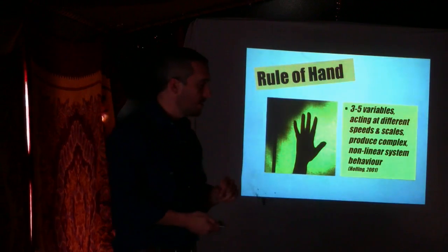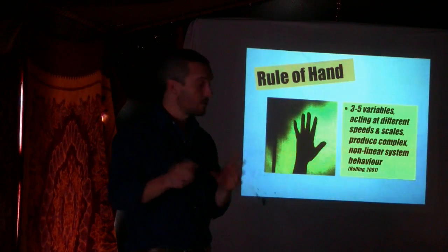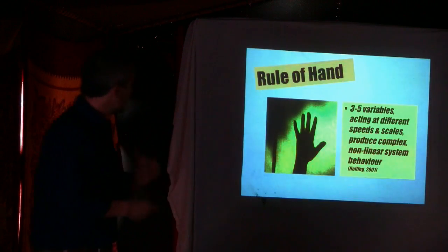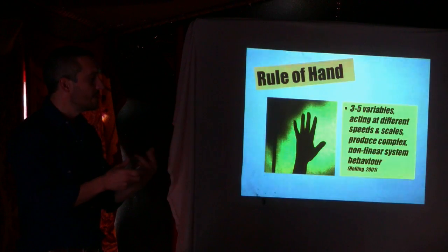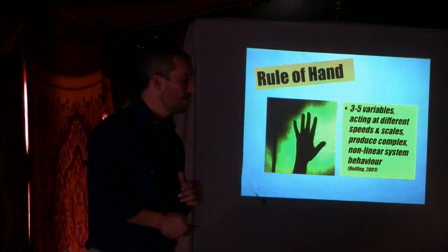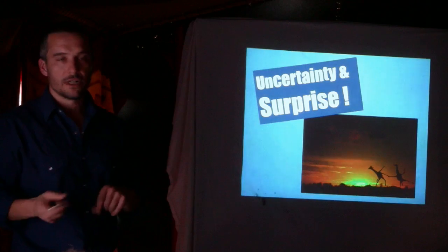But what this leads to is a possibility of thresholds and alternative stable states, which we'll talk about. But it's the nonlinearity of those interacting variables that leads to uncertainty and surprise. So that's why these systems are completely unpredictable.